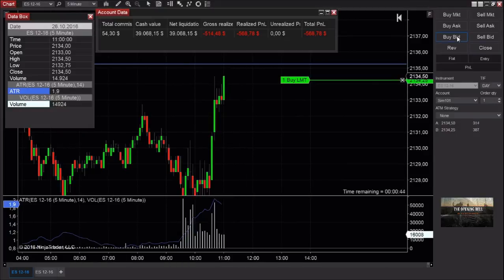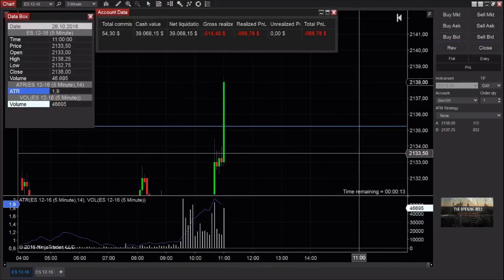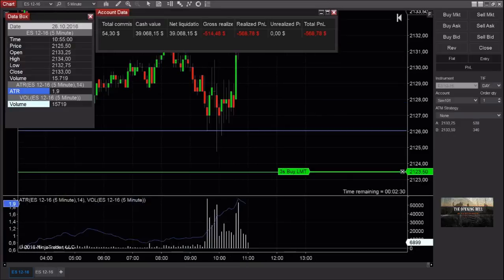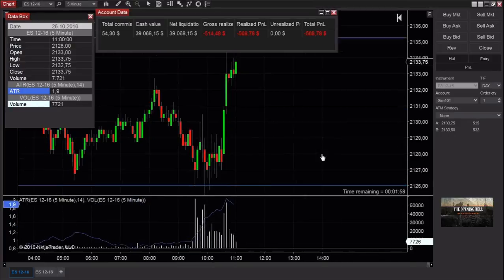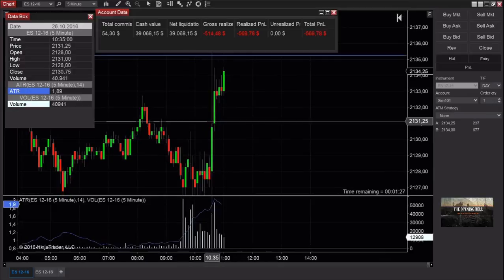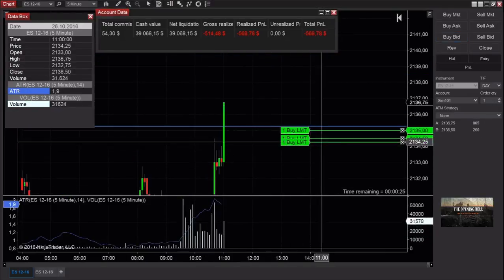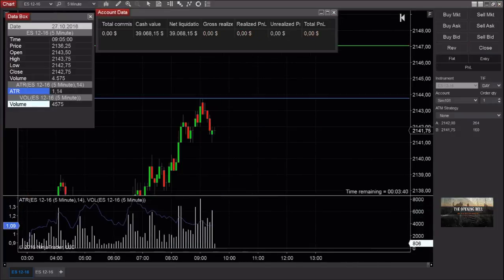This is already the 26th of October 2016, and you can see a really neat breakout here to the top, also through this other breakout level, which was the pre-opening session. And we can be trading both. So we can be trading this level and also the other breakout level. It doesn't really matter at this point.